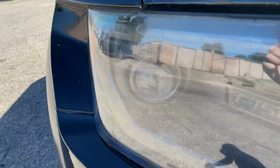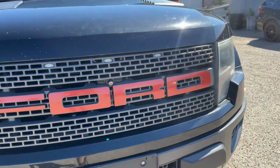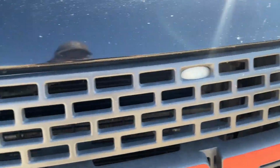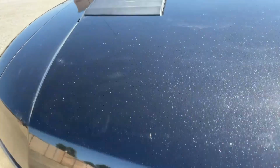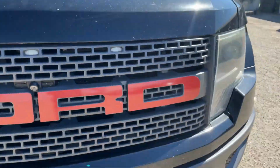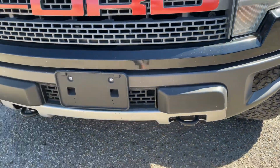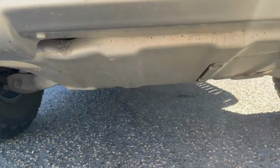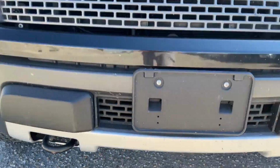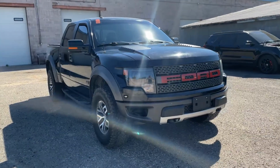Since this is a Raptor, it does get a special grille. Functional hood vents. And steel bumpers with a skid plate. I love how wide these trucks are.